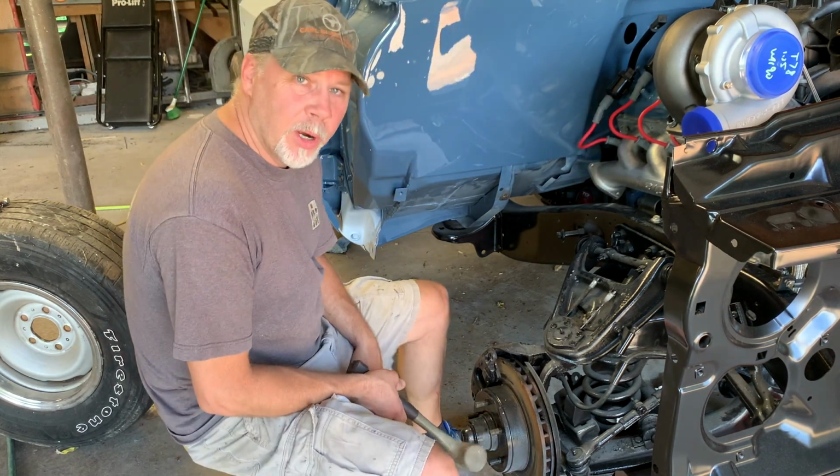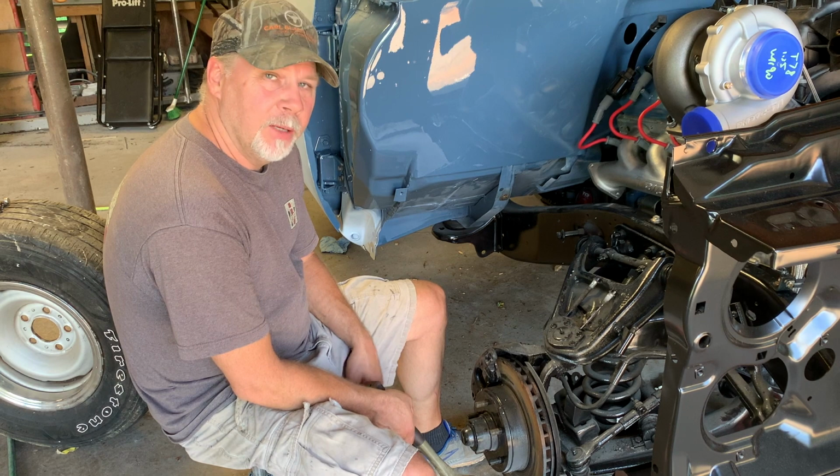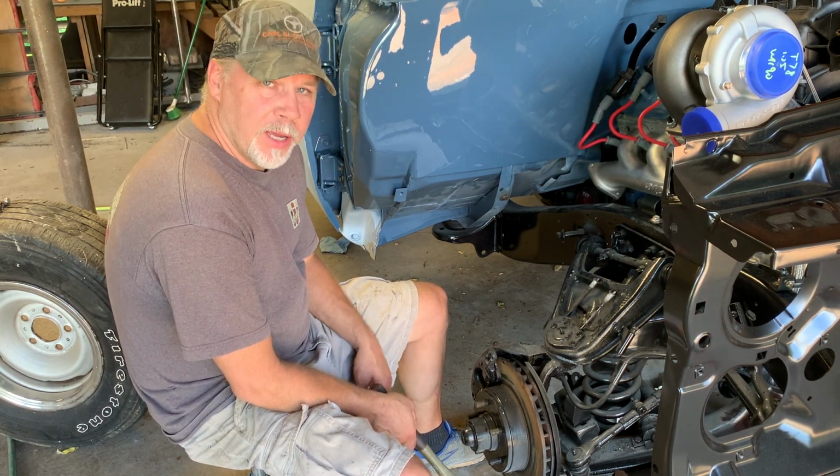So gotta take the brake pads off. Somebody painted the rotors when they painted the frame, so it doesn't want to roll very well. So we're gonna have to take the brake pads off.